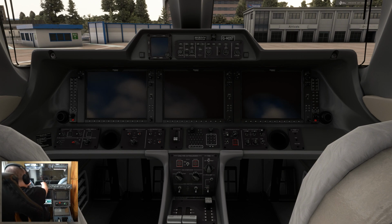Now, if you're not familiar with the Phenom 100, this is what the cockpit looks like. It is pretty modern. I say modern, I mean the aircraft's been around for quite a long time, but by cockpit design standards it's relatively modern. It's all glass cockpit, including the standby instruments, so no glass to be seen. Let me rephrase that. No steam to be seen is what I meant.